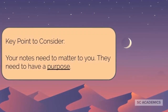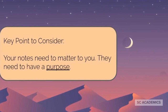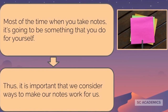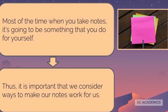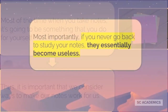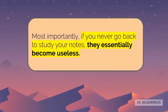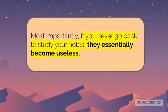Let's start with a key point to consider. Your notes need to matter to you. They need to actually have a purpose. Most of the time when you take notes, it's going to be something that you do for yourself. Teacher's not going to look at them, professor's not going to look at them, they're for you. Thus, it's important that we consider ways to make our notes actually work for us. Most importantly out of all of this, if you never go back and actually study your notes, they essentially become useless. You more or less wasted your time.